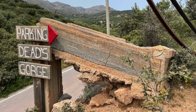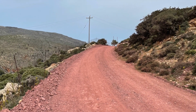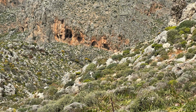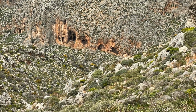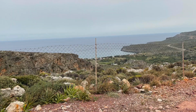eventually get to the top of parking area for B, or the entrance for B. And at that point, you'll see a reddish dirt road that will take you back down to Kato Zakros with interesting views along the way. You can just go up the canyon and back down again. I'd recommend taking the road in one direction or the other.